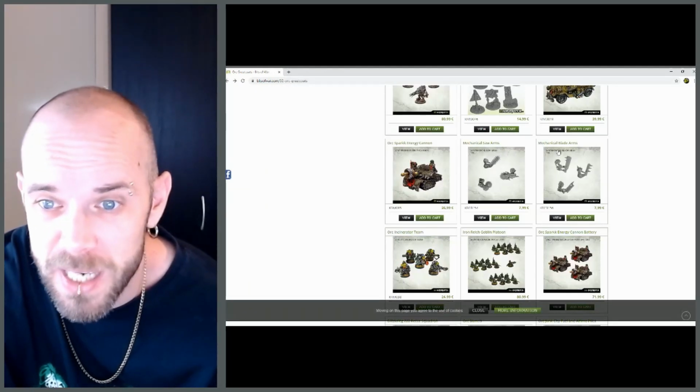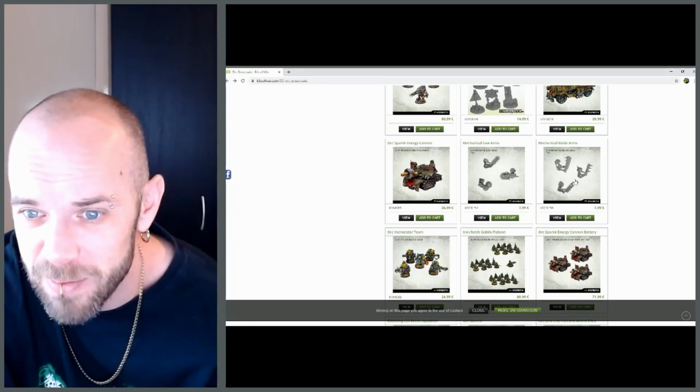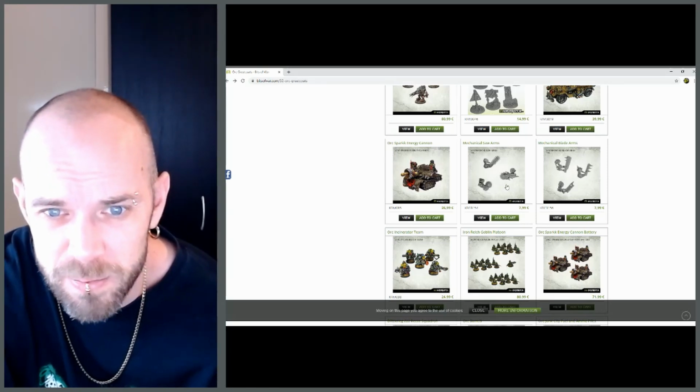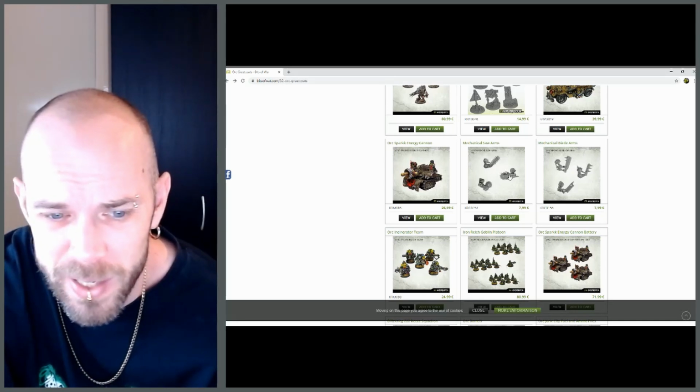And then we've got various arms, mechanical saw arms, mechanical blade arms. Very cool if you're making cyborgs and stuff. Maybe Scar Boys and veterans, you want to put in some Barnicks. Really cool.